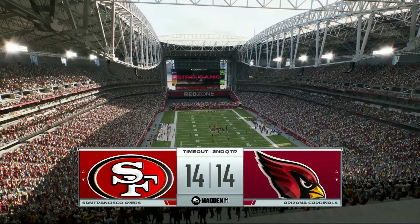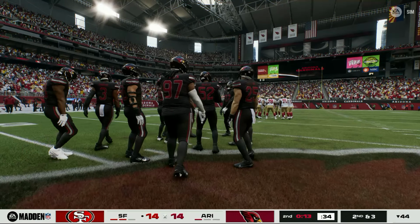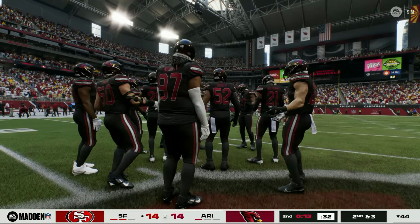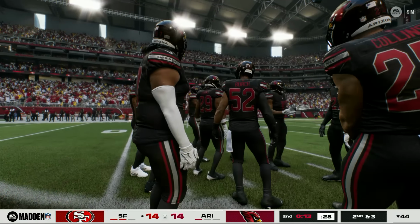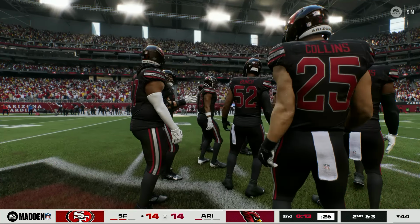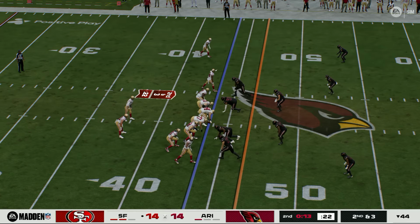As a route runner, once you identify zone coverage like they were playing here, the key is find open space and stay in it. He did a nice job here because that was not a big hole. The quarterback had to put a little extra on that one, and they were able to make the completion. Here's a 2nd and 3 forthcoming.